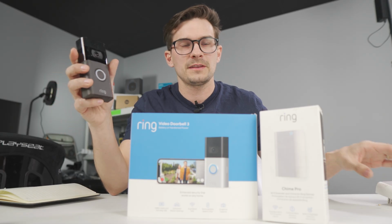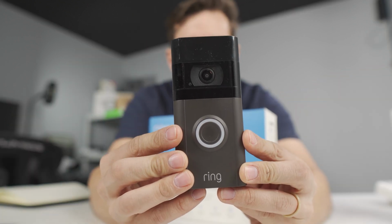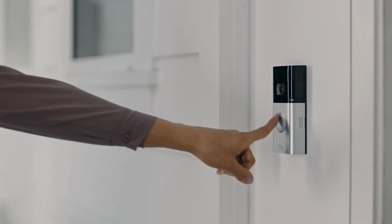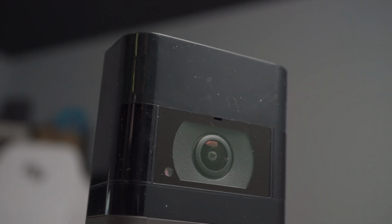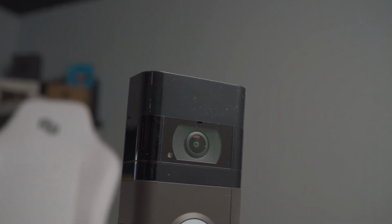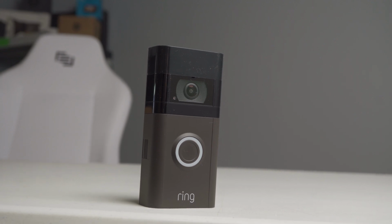So I guess let me start with the things I've really liked about this. Right now I've got the black faceplate on it. There is also a gray one, but I thought the black looked cooler. Everyone knows how to use a Ring. It's pretty straightforward. A lot of delivery guys understand how it works, and they'll wave to you or talk to it. No one's really confused by it.